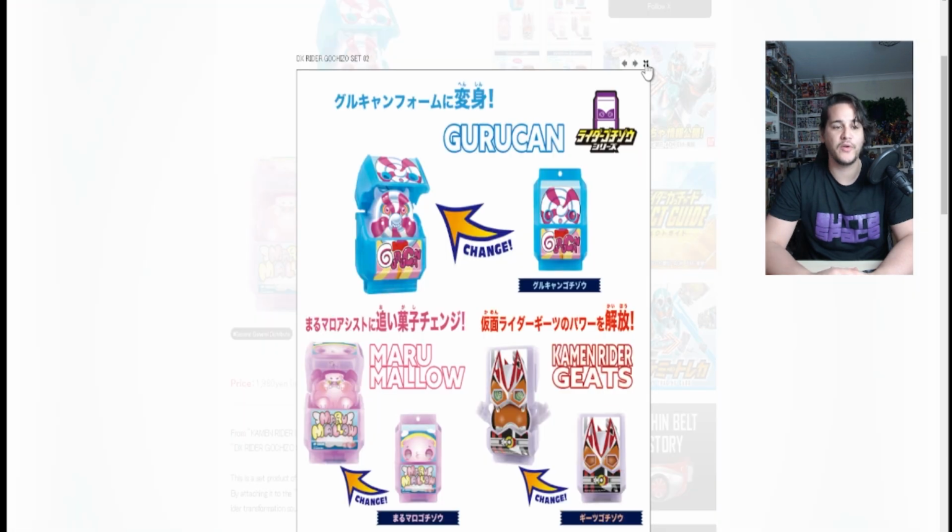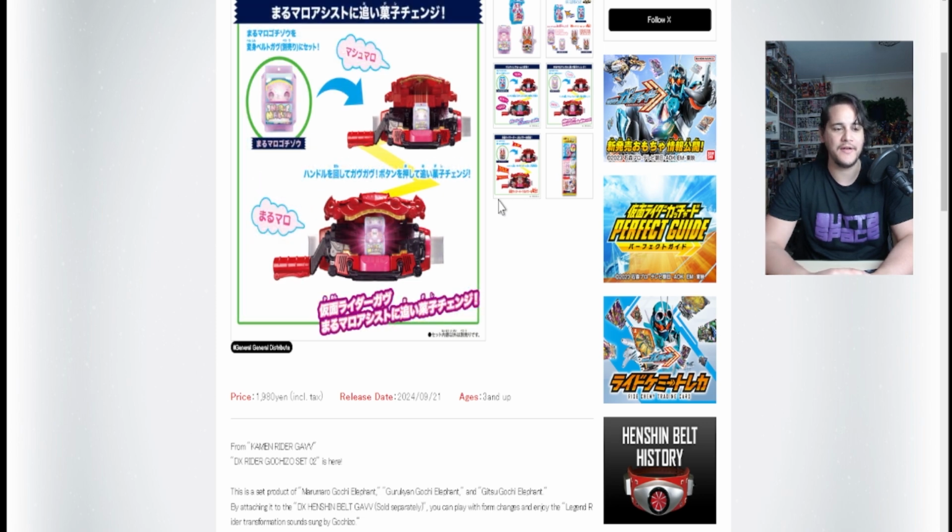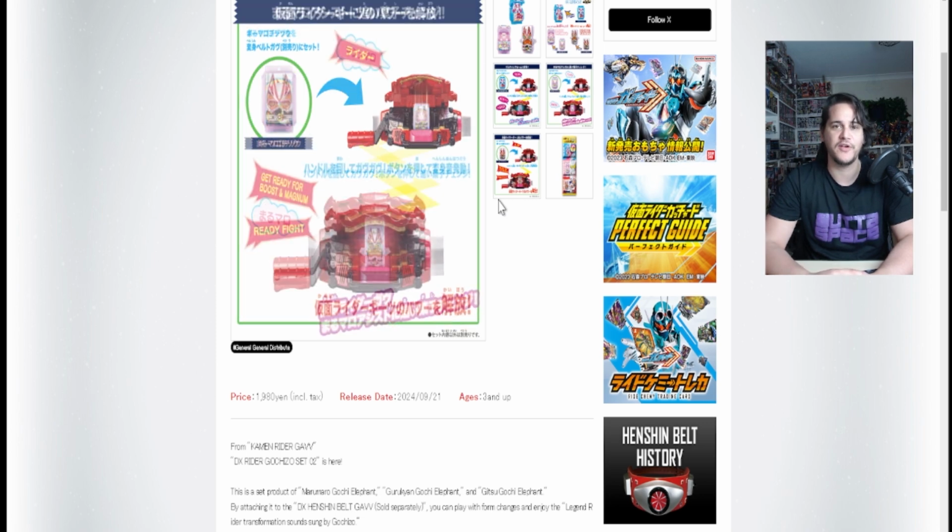The next Gochizo set is the DX Rider Gochizo set number 2. It's going to come included with Gurukan, Maru Malo, and Kamen Rider Geats Gochizos. This set will be 1,980 yen, and its release is going to be the 21st of September.